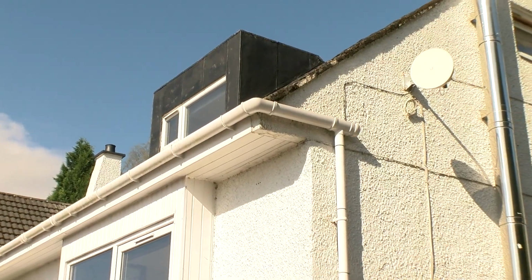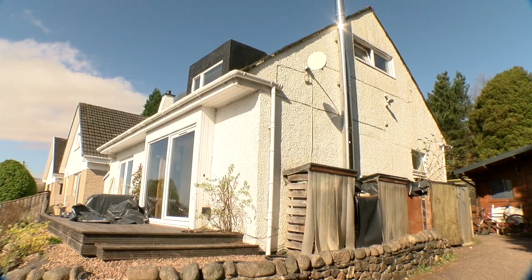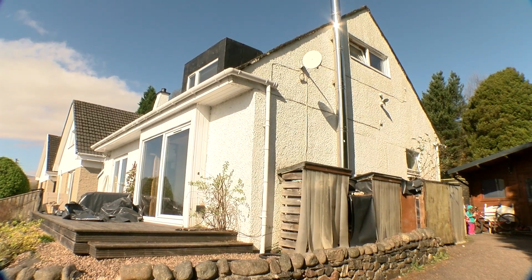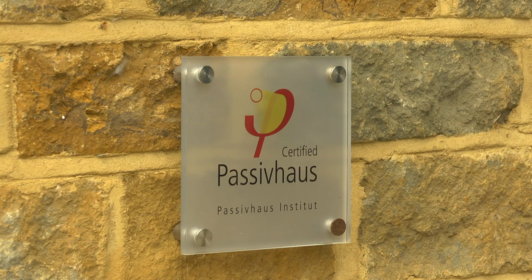This building is being adapted and retrofitted. It's much more than just adding insulation. It's a holistic, well thought out approach. And fortunately, he knows all the ins and outs. I'm a Passivhaus designer, so my whole professional life is looking at ways to make buildings radically more energy efficient while being better in terms of comfort and in terms of health for occupants.